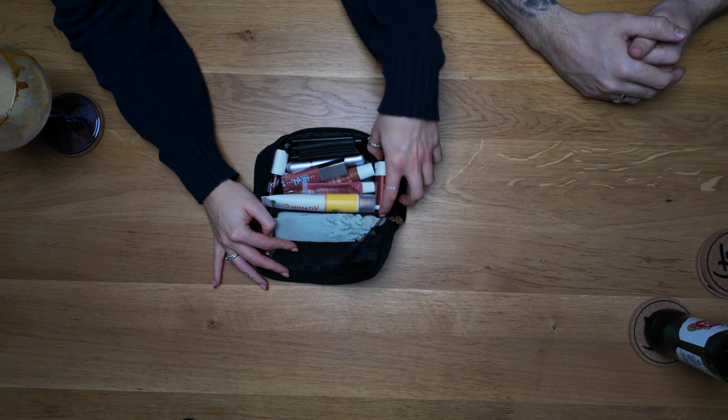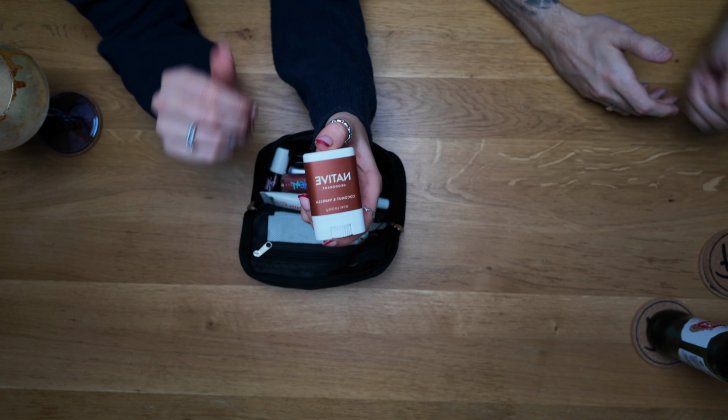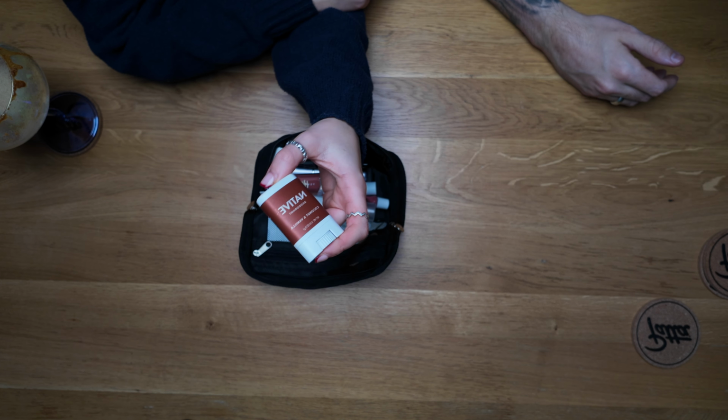First up, I know we've already mentioned deodorant, but I take these really, really tiny Native ones. Native? That was very Yorkshire of me. They smell good. I like how small that is, just the world's smallest deodorant, perfect for the theme parks.